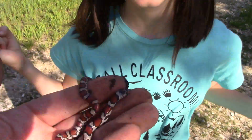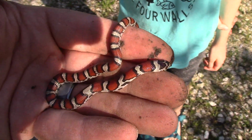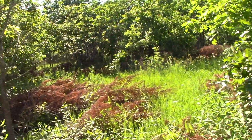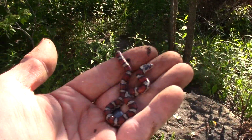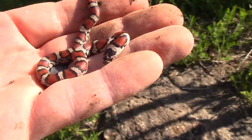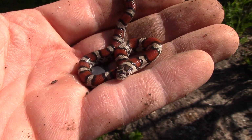Tell them what we found. A red milk snake! Squeak, squeak, hooray! Hey, look at that. We came to an area that's got some wood, it's got a little bit of glade. And I've looked many times before. I found one speckled king here. Some other fossorial stuff. But I've always thought it looked like a good milk snake spot and never found one until just now.